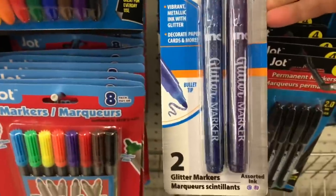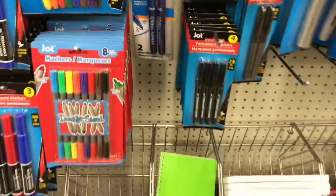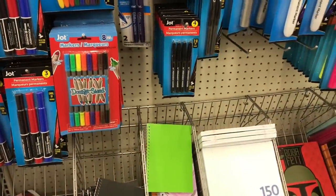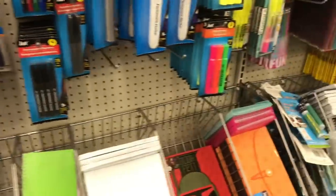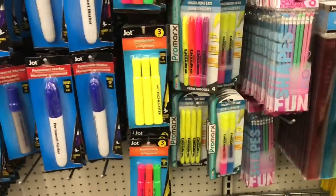So you guys spoke very highly of these glitter markers in my last haul. I had purchased this specific color pack, and I think I'm going to put one aside for a giveaway, because if they work that well, then I like to pass on the goods.